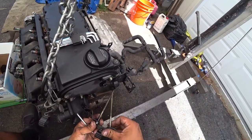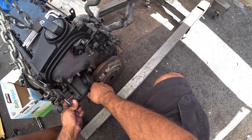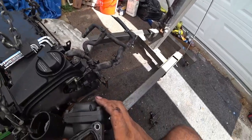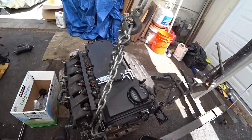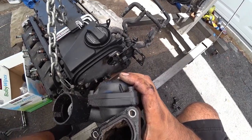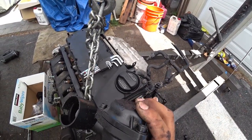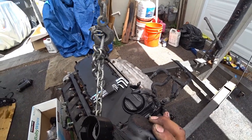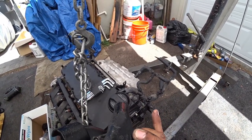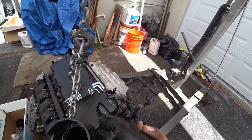See how crazy long these bolts are? So this is the water flange, or coolant flange, right here. Whoa, now that's bad, look at that. That's insane. I don't know what that is. I've never seen this buildup before. I would say it's mud, so it could be oil and coolant, but I don't think it is. It doesn't have a smell to it. Very, very interesting.